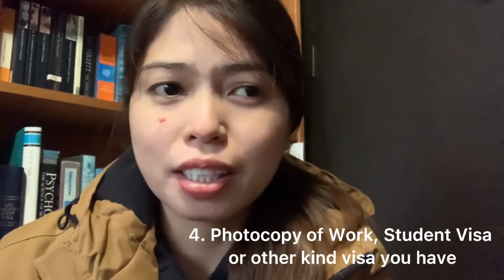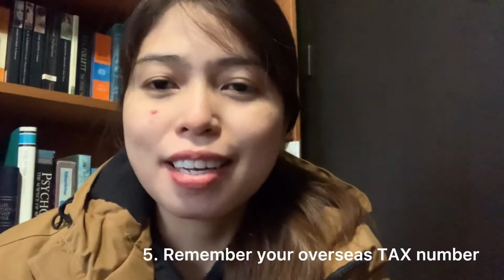So what you can do is go to your bank and ask for a bank account certificate or latest statement of account, and bring a copy of that to the AA Center. And also you need to bring a copy of your work visa or your student visa or any other visa you're holding. Just make sure to bring 1 copy of that. And also you have to know your overseas tax identification number, your tax number in your home country, because you have to fill it in the form.